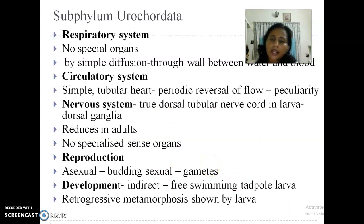Then coming to reproduction, asexual reproduction by budding and sexual reproduction by gamete formation are seen, and development is indirect with a free-swimming tadpole larval form. Here the larva shows retrogressive metamorphosis, and you will deal with the term retrogressive metamorphosis in the case of Ascidia in detail. Retrogressive metamorphosis means a change of the larva into the adult, but the larval advanced characteristics get reduced to form a primitive adult. Such a type of metamorphosis from larval to adult is known as retrogressive metamorphosis. So that's all, in general, about the subphylum Urochordata.